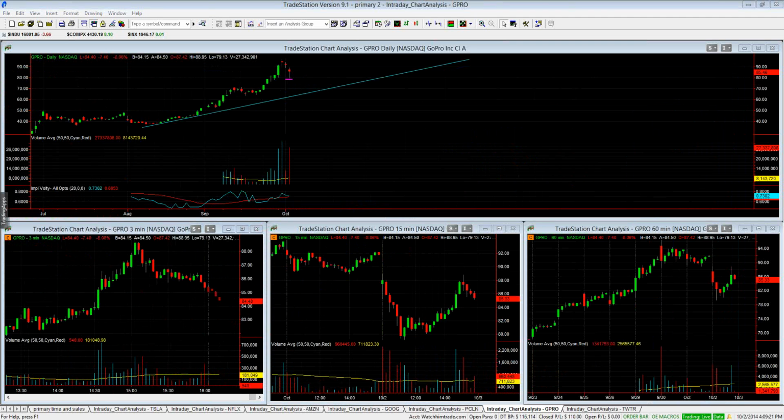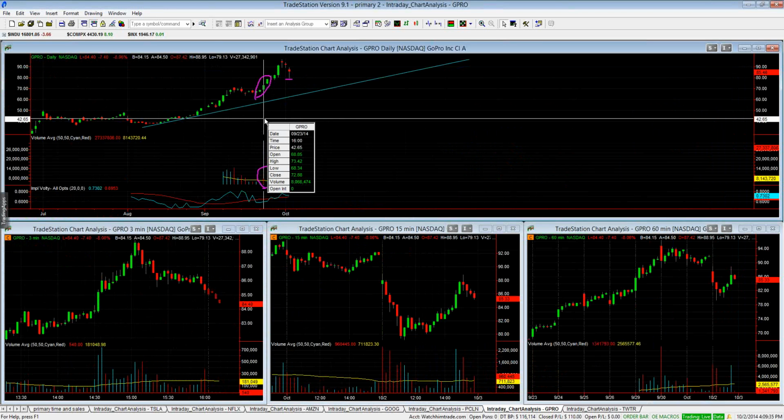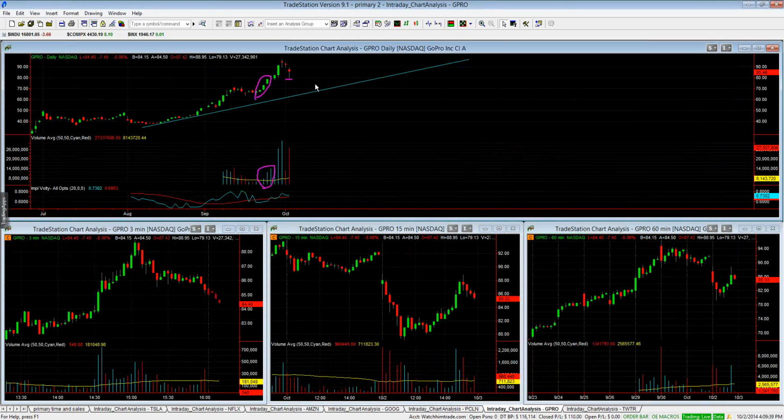You have a number of gaps in the price from this 4-day move, which is when the volume really started to pick up, although before it really blew off. All right, and you've got some gaps between 72 and 75. You've got a nice gap on the stock. So if you can go below today's low, then 75 to 72 is an area that I think GoPro can get to.